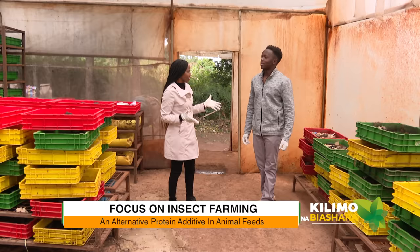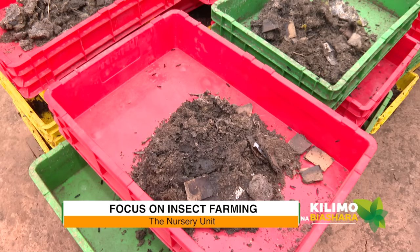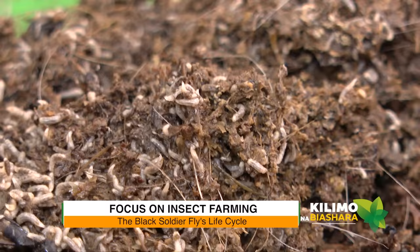So when you talk about black soldier fly, where do you get the flies? I'll start with our nursery unit. This is our nursery unit, which we have collected in the span of 2 weeks. We now have young larvae. Here is our incubation stage, our nursery unit, where the young larvae are born.